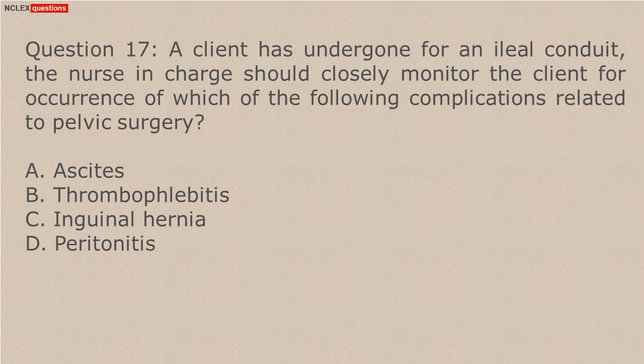Question 12. Kate, who has been diagnosed with ulcerative colitis, is following a physician's order for bed rest with bathroom privileges. What is the rationale for this activity restriction? A. Prevent injury. B. Promote rest and comfort. C. Reduce intestinal peristalsis. D. Conserve energy.